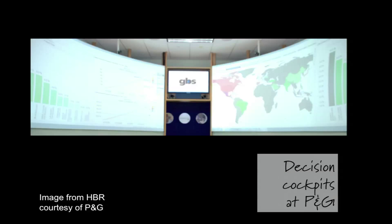When we look at business decision making, we have Procter & Gamble and decision cockpits. The idea of a decision cockpit is that, like the cockpit of a car or a plane, anyone who's trained to operate the machinery in the cockpit can step into the cockpit and start making business decisions. So the idea within P&G is that managers can be mobile and move around within regions and across products and still see the same information presented visually, the same decisions in a cockpit.